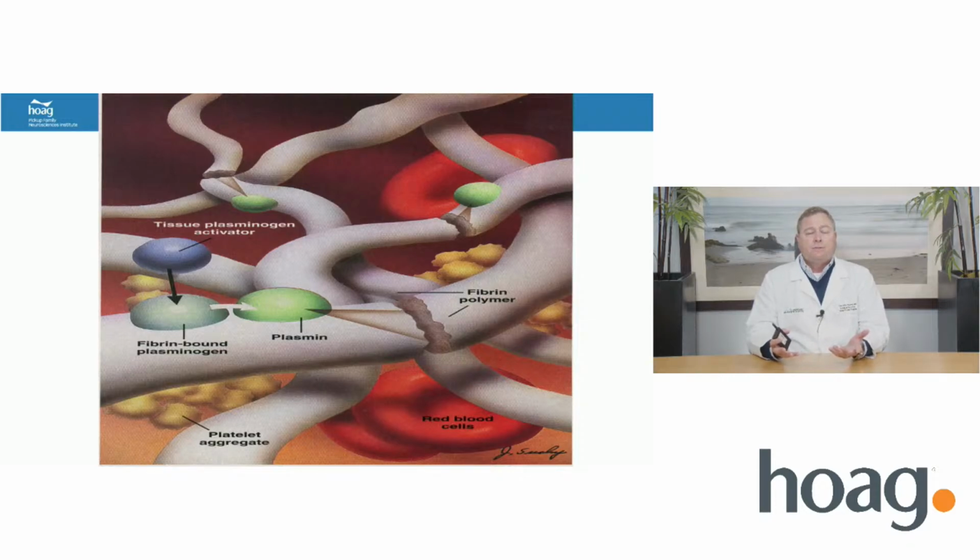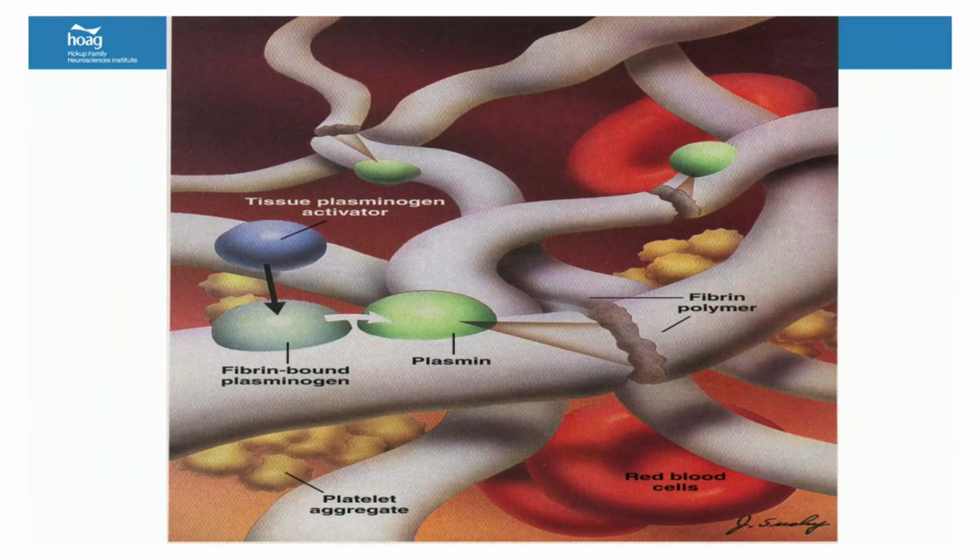This is a cartoon of a blood clot. So this is our enemy. And what's a blood clot composed of? Well, it's composed of platelet aggregates, red blood cells, and strong, thin fibrin polymers, which are thin fibrous tissue. The TPA works on those fibrin polymers to break them up, to try to break the clot up. And when the clot breaks up, we restore blood flow to the brain, and we can save brain tissue.